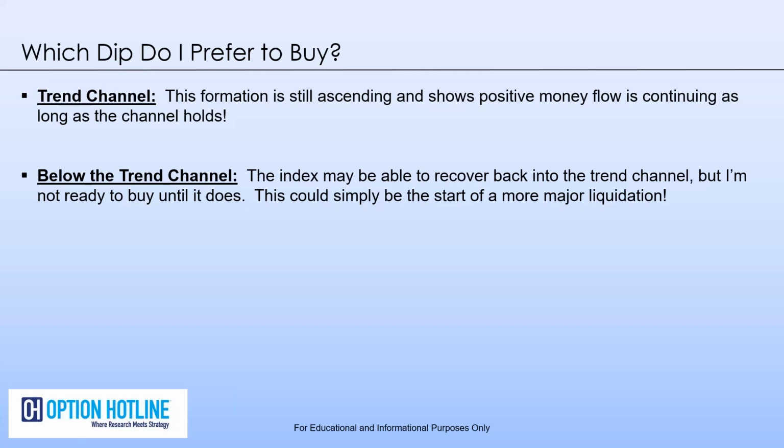I'm less nervous about small caps and S&Ps, but I'm starting to get closer to being nervous because they're looking like they may not hold the trend channel. We're going to watch out for the next few days. But testing the low end of the trend channel, not a bad thing. It gives us a good entry point. Below the trend channel is a bad thing. It gives us a bad entry point.